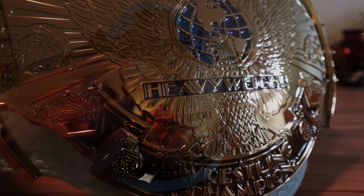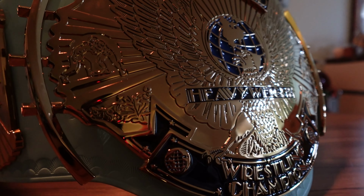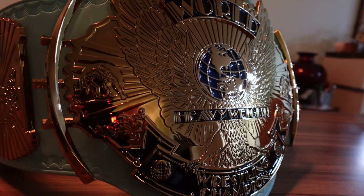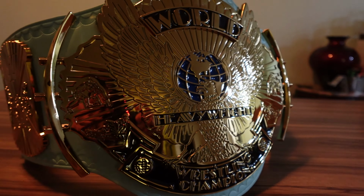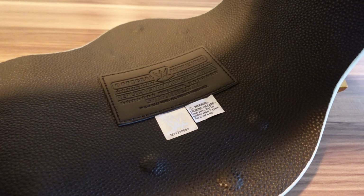I actually got this belt from Walmart. Fanatics has their own page on Walmart, and during the holidays, this was on a massive sale. Normally, like I said, it's around $420, or around $400. When it goes on sale, sometimes it goes down to $325 to $300. This one on Walmart during the holidays was $175, and it was a legitimate belt because it was sold and shipped by Fanatics. It's not bootleg because it does have the patch right here.